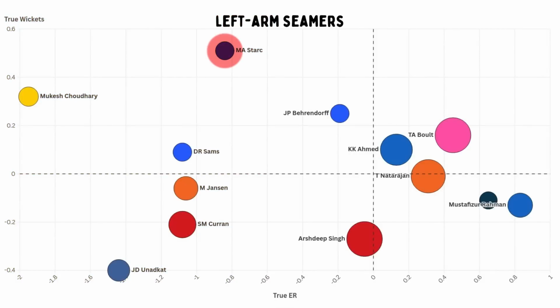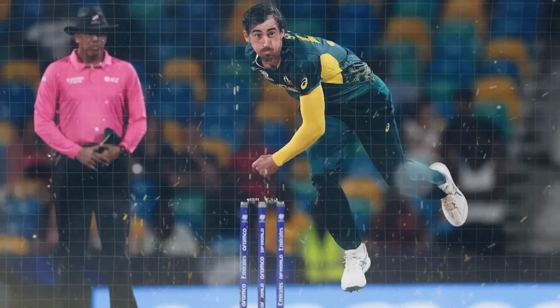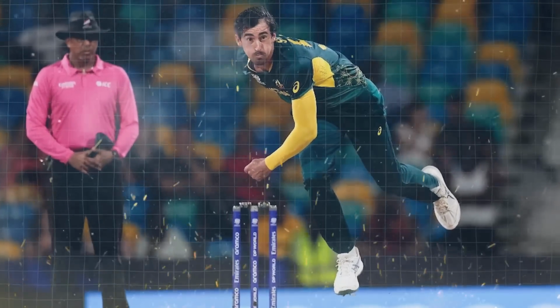Starc had a poor start last season, but he came really good towards the end of the league and in the playoffs. I've still got him ranked ahead of Spencer Johnson, Josh Little, and Nandre Burger. They're all very good. They could all easily leapfrog him in this cycle. And in fact, if I was working for a team, I would probably pick Spencer Johnson or Nandre Burger ahead of Mitchell Starc at the moment. But the difference is we've just seen Mitchell Starc bowl very well in a couple of important games. We just haven't seen these guys do that yet.